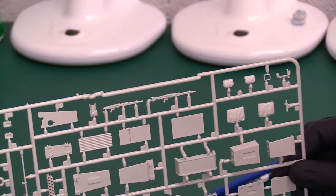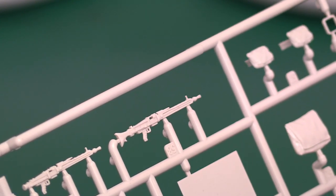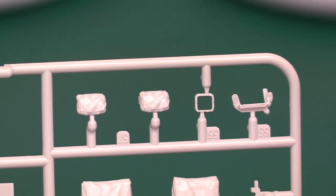Now then, let's get into the really serious stuff now. The machine guns. Look at this. Wow. Is that an MG34? It's a variant of it, isn't it? It's just a modern day version of the MG34. Just shows you how good that gun was, that they've carried on using it after all this time.